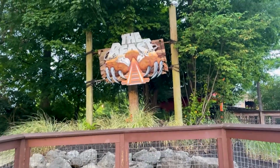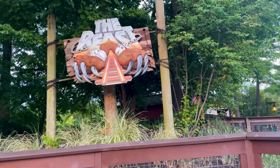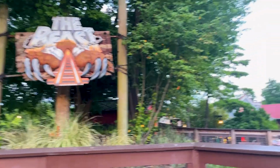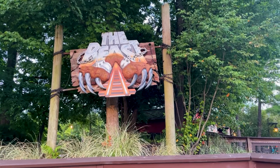And here we are, the Beast, our official last ride of this trip and our last night ride. Kind of, it's still kind of daytime out, but you get the point. It's still gonna be a really nice ride.